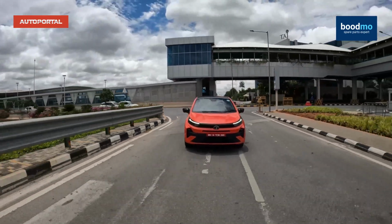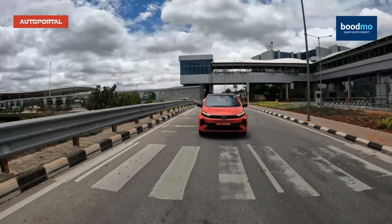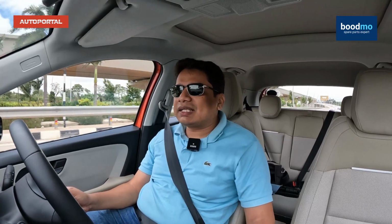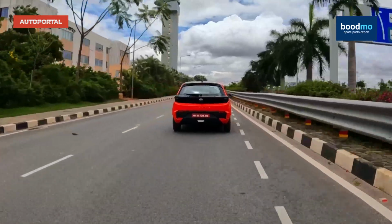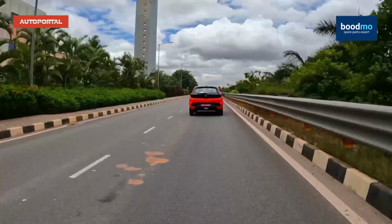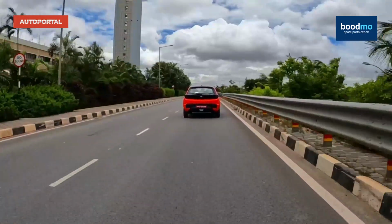So right now I'm driving the diesel engine of the Tata Altroz, and immediately after driving the petrol all day long, I can notice that this one feels a little more responsive. This one feels like it's got a little better torque, and it just has better pulling power, and it's more enjoyable to drive. Yes, I'm saying it outright that if you're choosing between the petrol and the diesel, I would definitely stick my neck out and say the diesel is the one to go for.